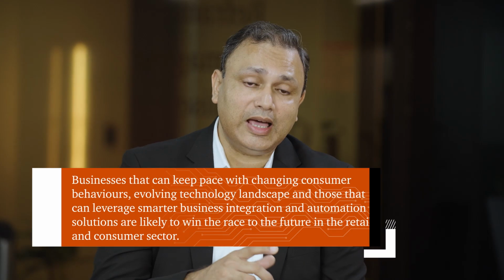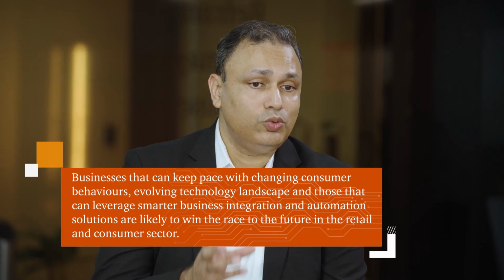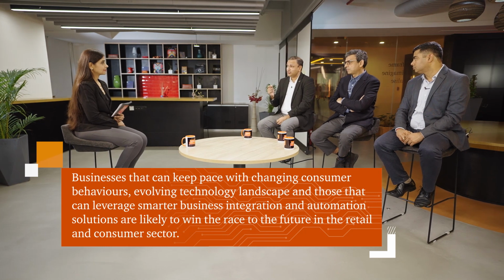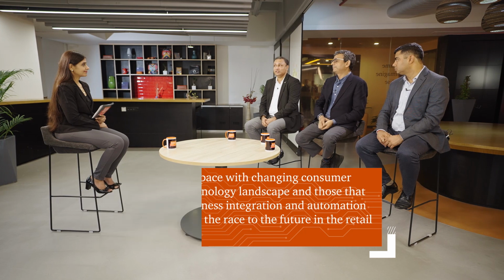And while all of this is happening, it's very critical that organizations are training their workforce to understand these digital technologies and effectively bring them into their ecosystem. And the ones which are going to do all of this very effectively are likely going to be the winners in the race in the long run.